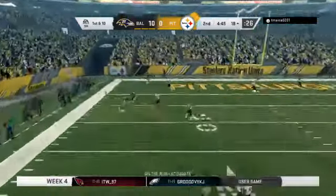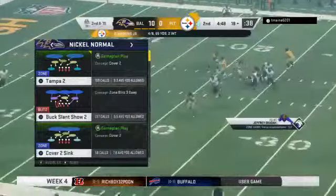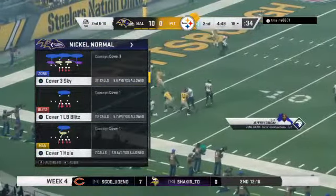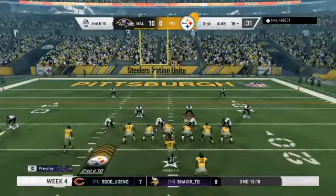Buying time to his left. And lucky to get away with one there. That one nearly picked. 2nd down. Pretty lucky to get the football back. Had his target out there waving the arms, saying I'm open, but maybe didn't see him quick enough.